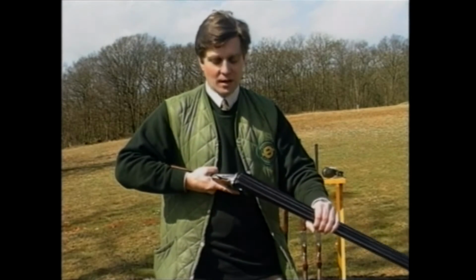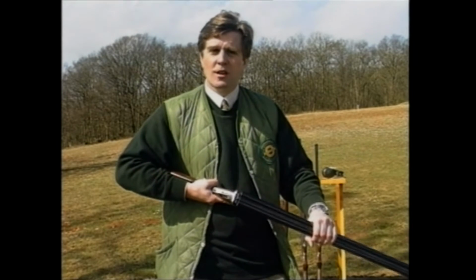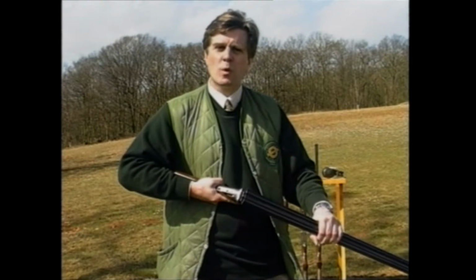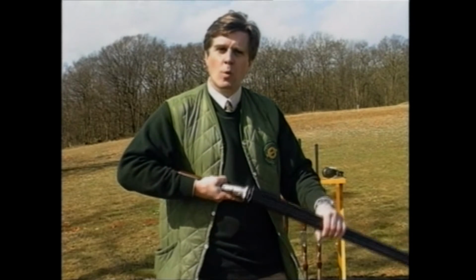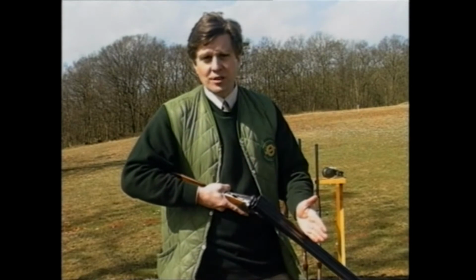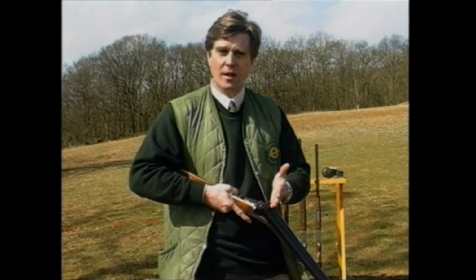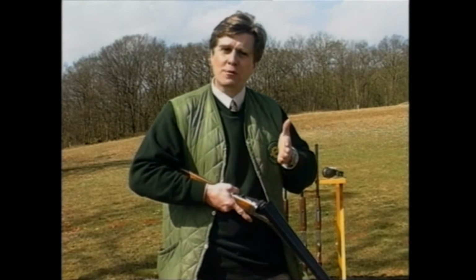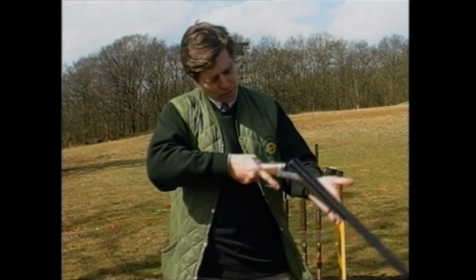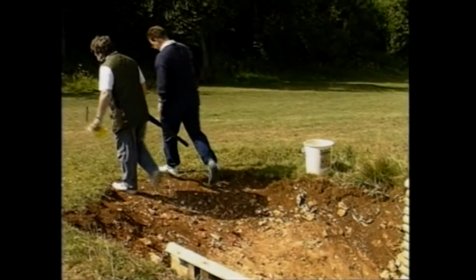Whenever possible, a gun should be broken and unloaded. When we're clay shooting, the only time it's permissible to have a closed and loaded gun is when you're actually on the firing point with the muzzles of the gun pointing downrange. When you walk onto the firing point, the gun should of course be open and unloaded, and at all times on the clay shooting field. When you've finished shooting, before you turn around to leave the cage, you check to make sure that the gun is unloaded and unobstructed before you turn to leave.